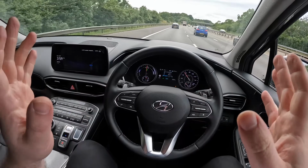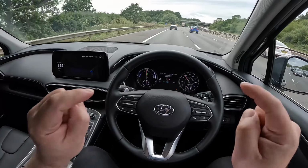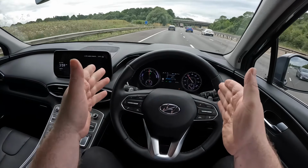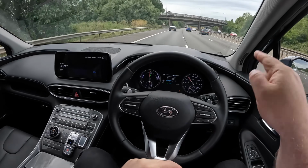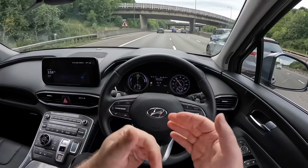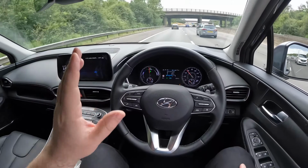I've actually done a review on this car. I will post the review of this car at the end of this video so that you don't have to leave this current video. So I will post the link at the end of this video so that you can watch the full review on this car. And let me tell you something, it's a brilliant car.